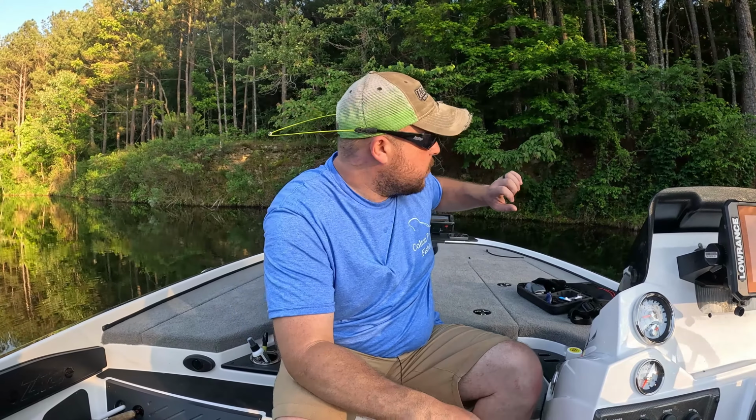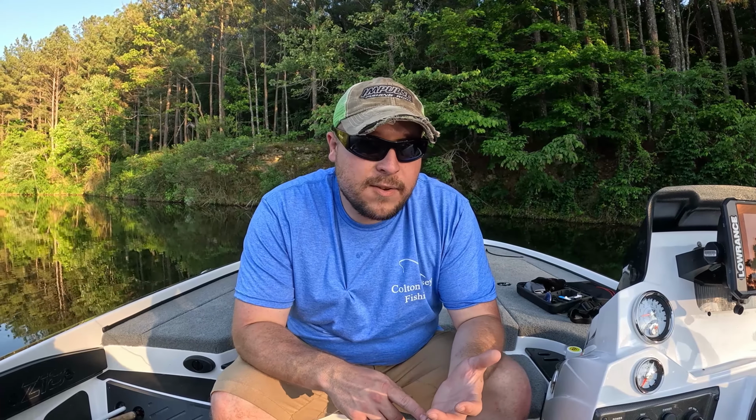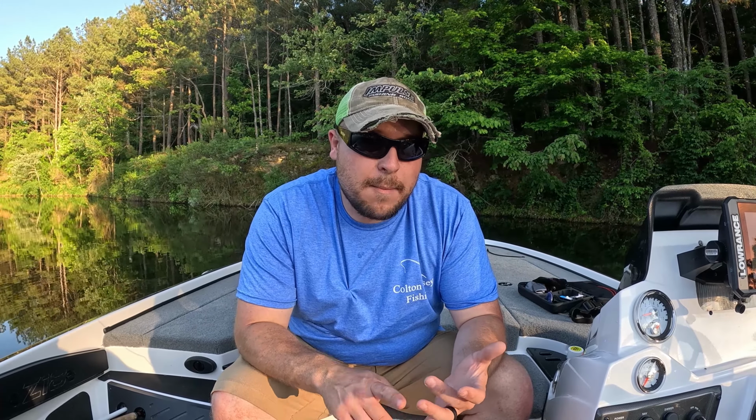So if I see wind just blowing up against this bank right here, then I obviously know, hey, there should be shad on this bank. Then I'm going to go down it, but I'm typically going to go down it pretty fast and see if there are bass that are active, because during the summer, don't waste a lot of time in one area. When you start wasting a lot of time in one area, then you're really going to burn through your day. So early in the morning, hit your points, your secondary points.